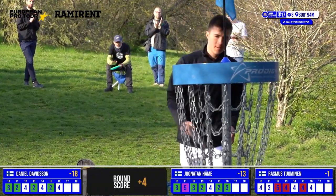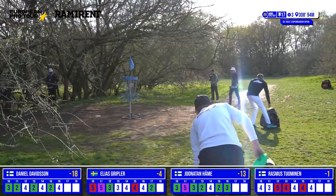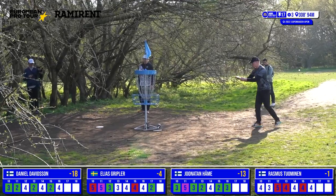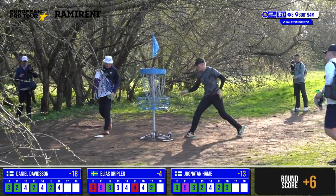Okay, and Elias making the birdie. Good run from the Swedish player. And the rest of the group will take the par. Easy peasy. Rasmus showing the way.